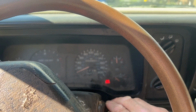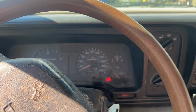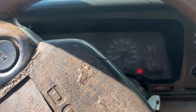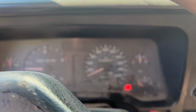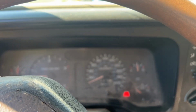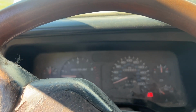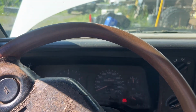Are we lucky enough? Wow. We got oil pressure. It's charging at 14 volts. See, 304,941 kilometers and a quarter of a tank. And I can tell you both of those are wrong. Wow. It's alive.